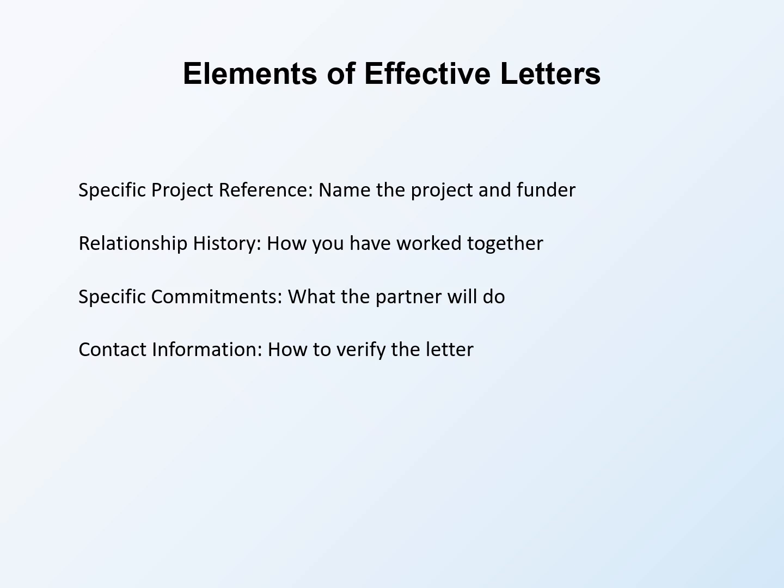Offer to provide background information including project summaries, descriptions of their role, and examples of effective letters. Making it easy for supporters to write strong letters increases the chances they will do so.